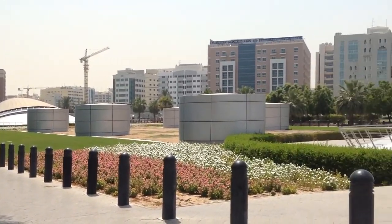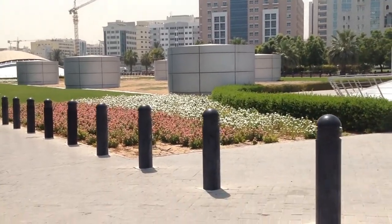At last, we reach our destination. This is the Union Metro Station in Deira, Dubai.